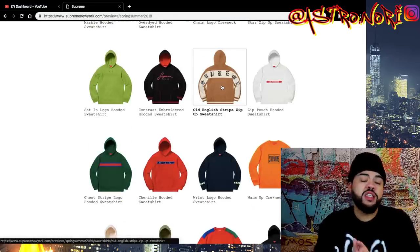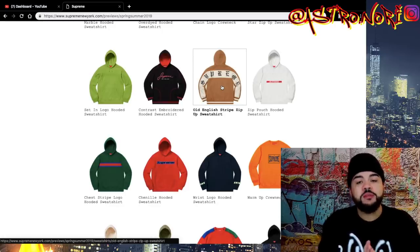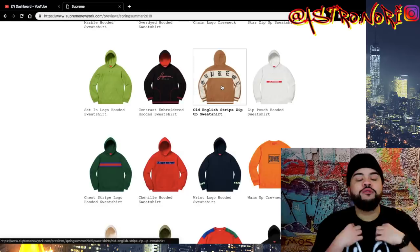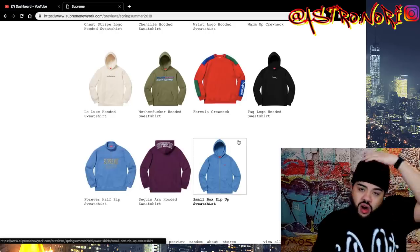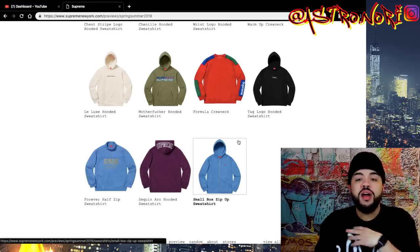We got this Old English striped zip-up shirt. I feel like this reminds me of the old Supreme vibes, like 2008. Honestly, I wasn't even buying Supreme back then, but I do my research. I'll be going through the pieces. This reminds me of that vintage waffle on the inside type sweatshirt. I'm not gonna go for this. I'm gonna keep it funky with you, but this Art Sequin art type shit on the hood, we see that all the time. The small boxes come out every season.